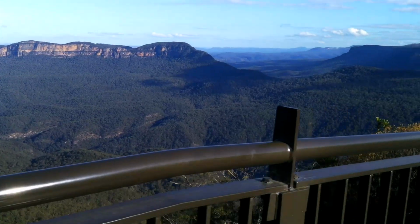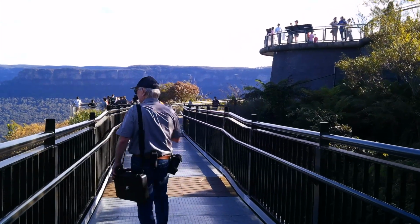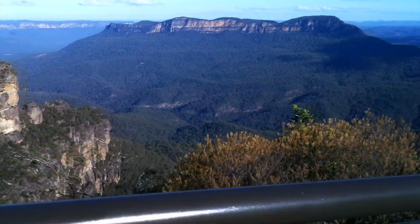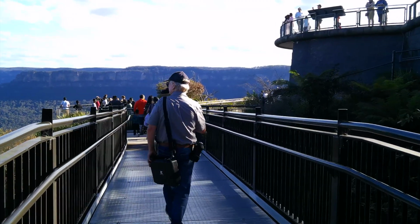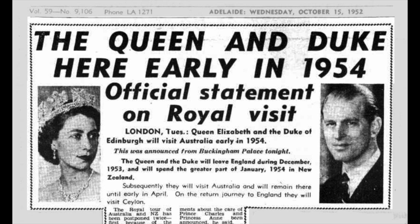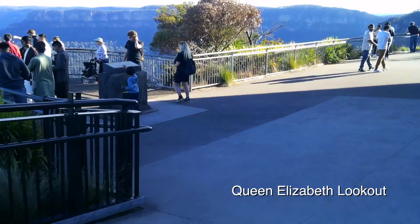For the first time in history, a reigning British sovereign, Queen Elizabeth II, visited Australia, although her father, George VI, and her grandfather, George V, each accompanied by his consort, did so in earlier years. It was before their ascension to the throne. Queen Elizabeth II and the Duke of Edinburgh arrived in Sydney on the 3rd of February 1954 from New Zealand, and on the 12th of February visited Bathurst, returning to Sydney via Lithgow and Katoomba.